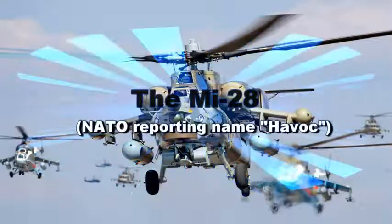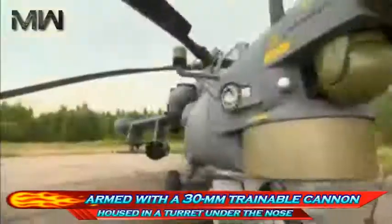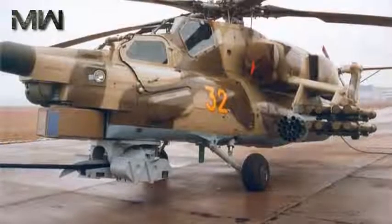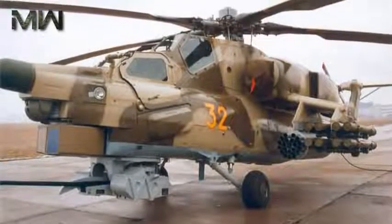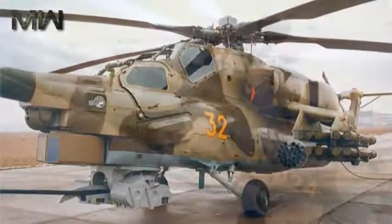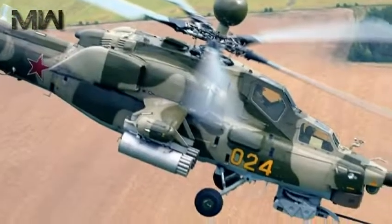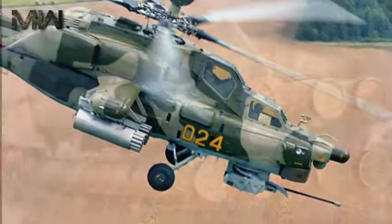The Mi-28, NATO reporting name Havoc, has a conventional helicopter gunship layout with the pilot in the rear and gunner in the front. It is armed with a 30mm trainable cannon housed in a turret under the nose. Twin 150-round ammunition boxes are co-mounted to traverse, elevate and depress with the gun itself. A total of 300 rounds are carried. The gun is identical to that of the Russian BMP-3 infantry fighting vehicle and uses the same ammunition.